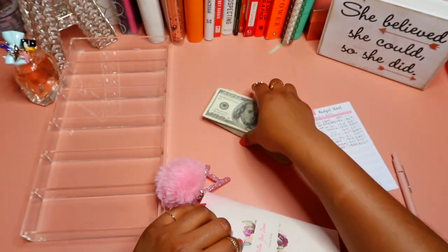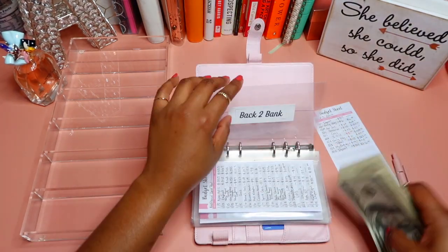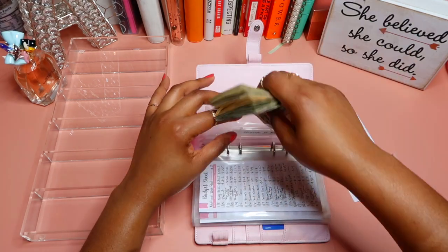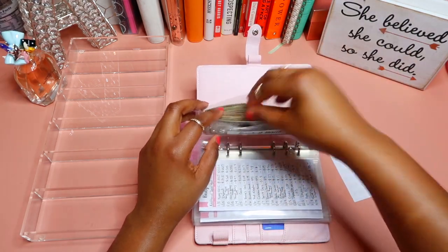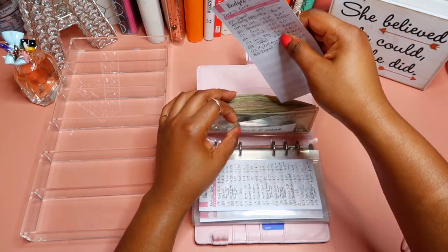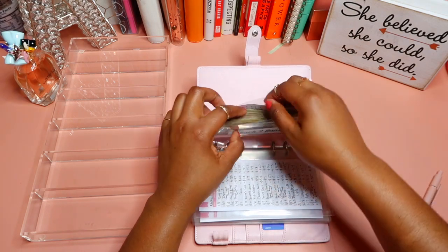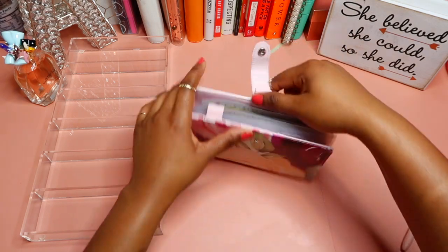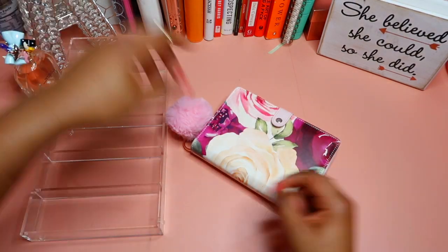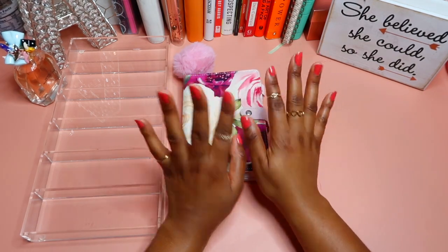So I will put little baby, okay, in her section. And you see how she's thick? That's why I make my envelopes as big as I make them, child. And so now she got $816 in there. I will be making that deposit very soon. And then I will put this in the back so we have the accountability. And then, yeah, y'all, that is my cash stuffing. That is me doing all the things. That is me getting my life back together on track. And we will know what happens at the end of this month because, baby, get it together.